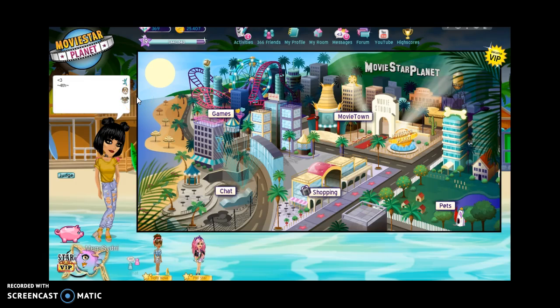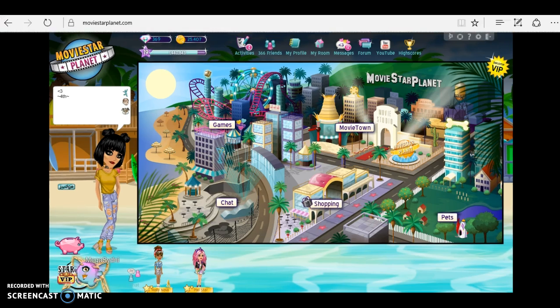Hey guys, it's Sydney, and today I'm going to be recording 12 Zodiac Sign inspired looks. So, the Zodiac signs, everybody has one. I've always thought they were pretty cool, so I've decided to turn them into looks on MSP. The looks are going to be based off of what the trait is like.